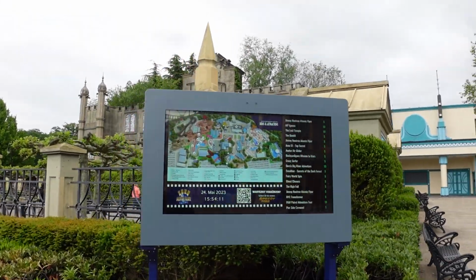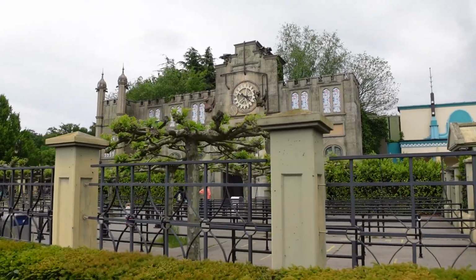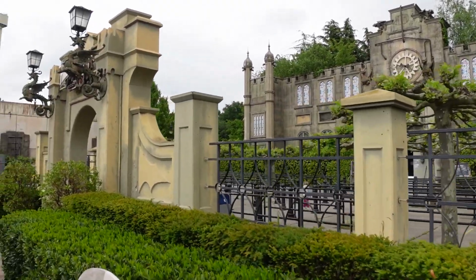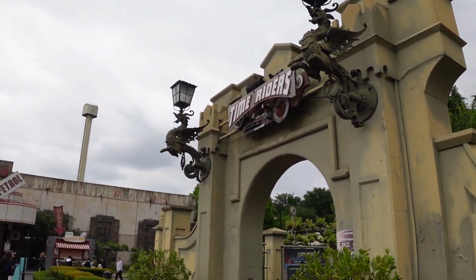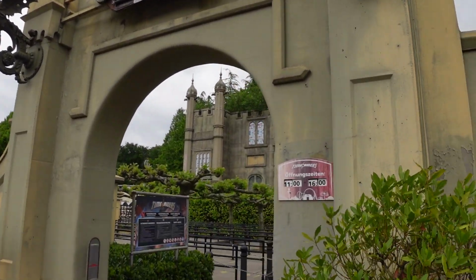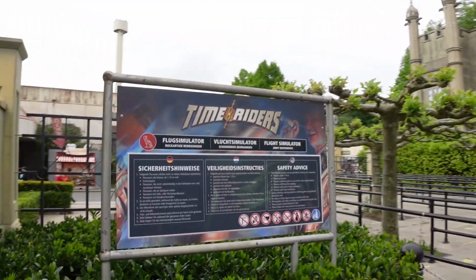So next up, we've decided to go on this ride here, which is Time Riders. We were just talking about The Simpsons and they're playing this song. I know it's a simulator of some description, but this one shuts at 4, so 5 minutes till this one closes. So yeah, we're getting this one.